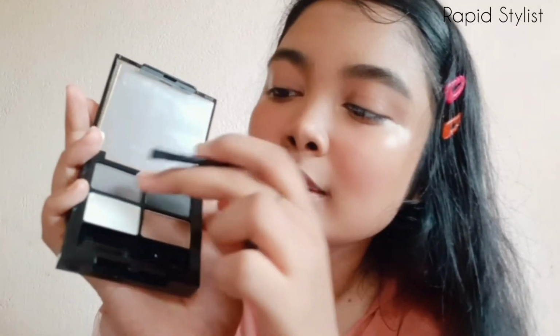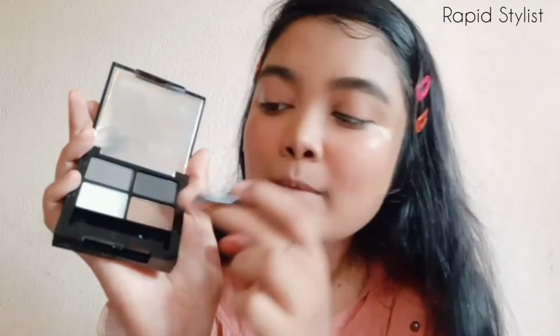Next product which I have received is this Swiss Beauty Shape My Brows. So let's open this one. As I said, the inner packaging of this particular brow kit is really very beautiful. It comes with this applicator. On my right brow, I'm gonna use this applicator, and on my left brow, I'm gonna use this brush. So first I'm going to apply this shade. I'm gonna mix two shades, this one and this one, and on the left brow I'm going to use this shade. So let's try.